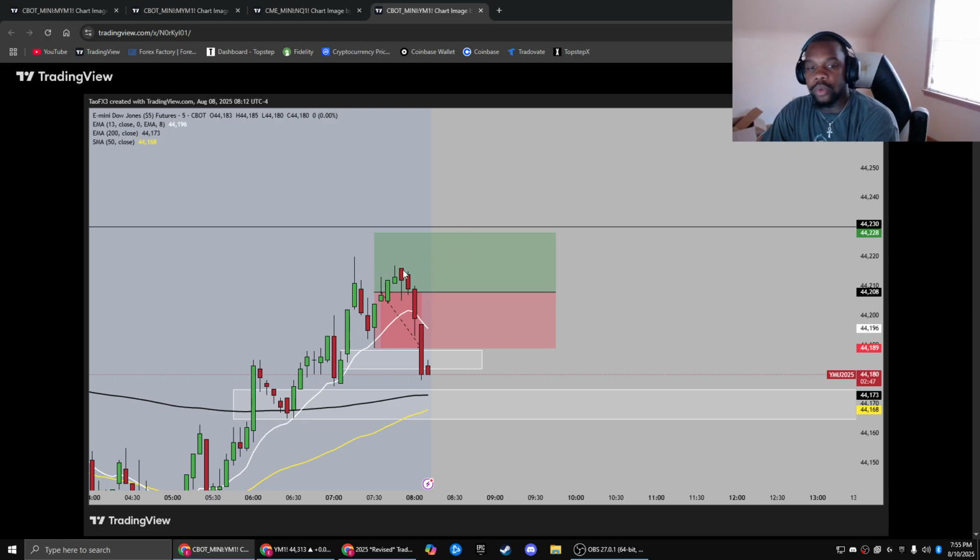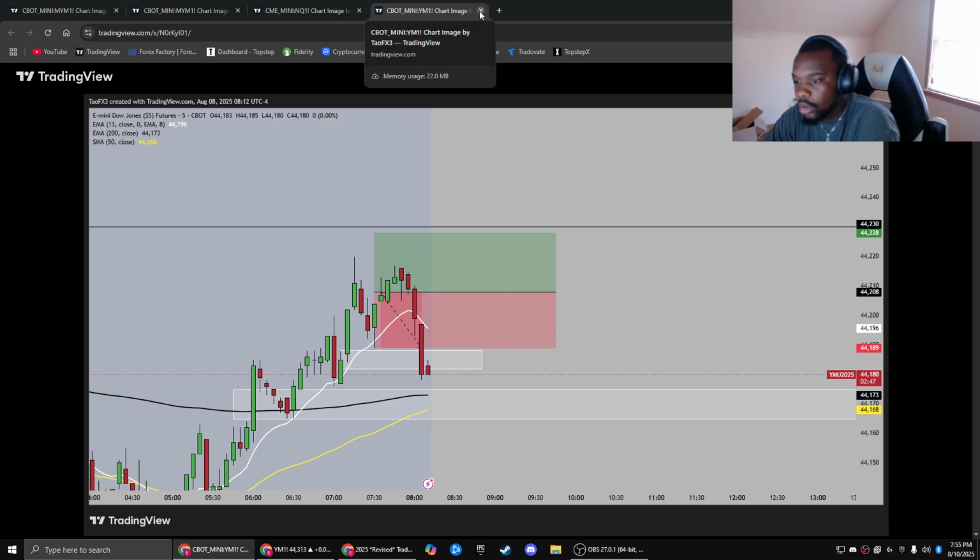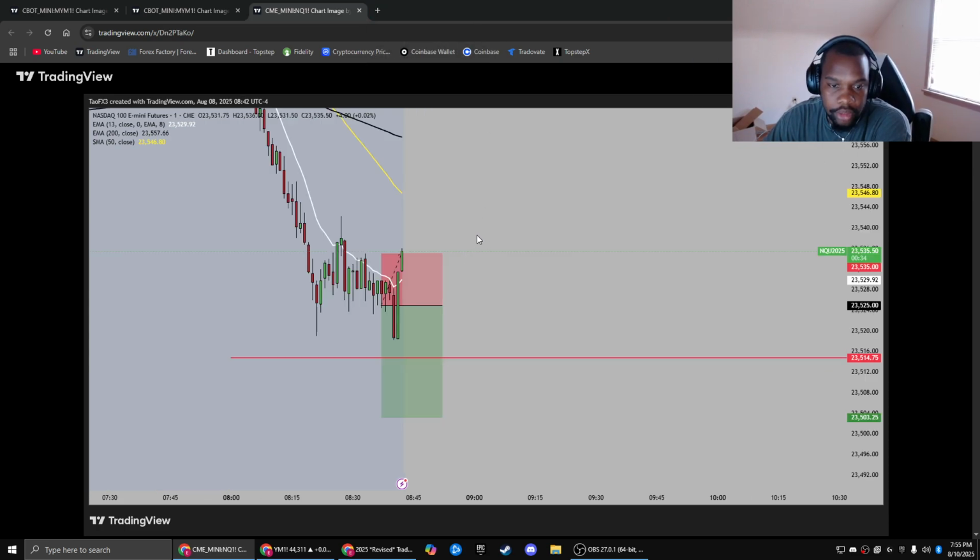And when it gave this wick and this wick here, I kind of just knew that it was going to lose. But there was a 1 minute here, and I was like, if it taps this, I may look for a re-entry, but it broke through it. So I didn't end up getting back in on that original trade. And that was the first loser of the day. And then I took a sell.